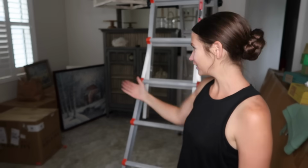Welcome to my dining room. It looked a little different than this just a couple of weeks ago. This is a long time coming. I feel like I've been trying to redo this dining space since we moved in, since before we moved in. I've been looking for stuff online, thrifted.